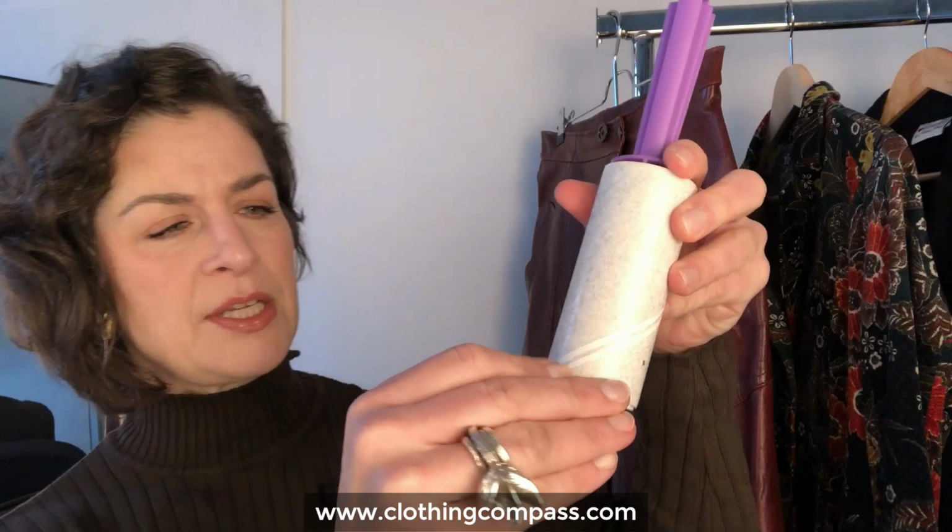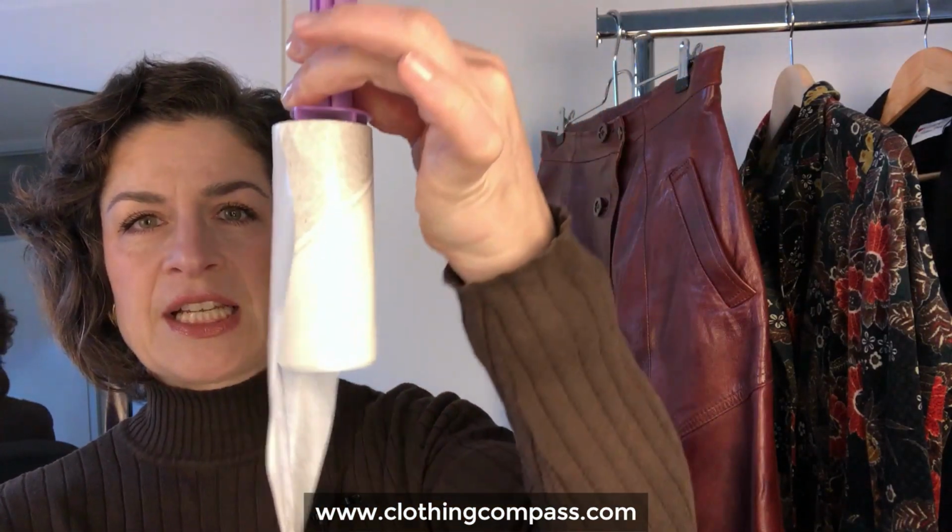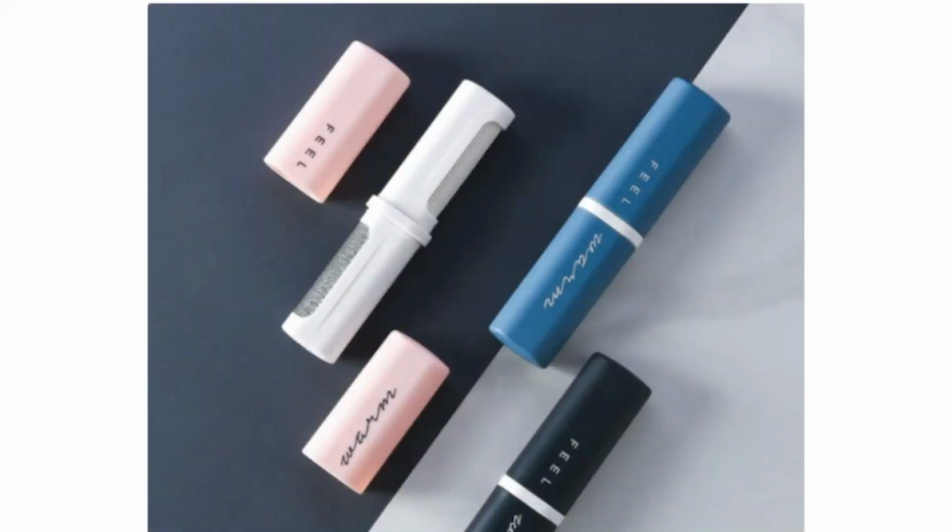So the problem is this thing is really not sustainable. It's all plastic, and what happens is you peel off these layers and then you roll it on your garment. So here are some alternatives that are more sustainable.